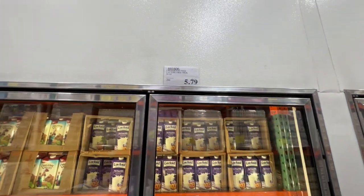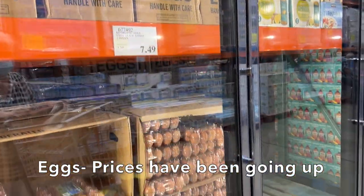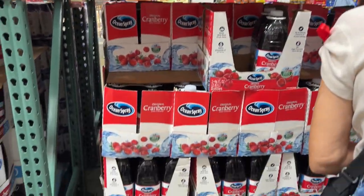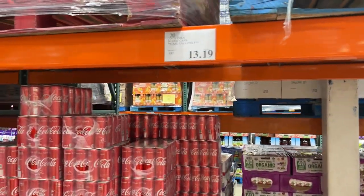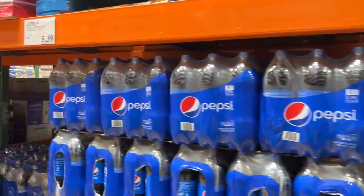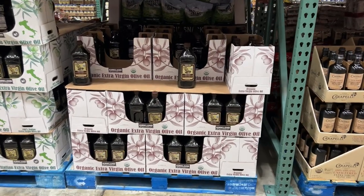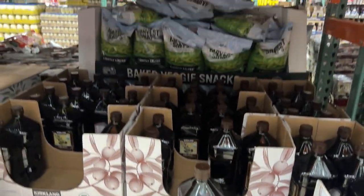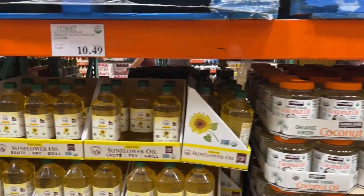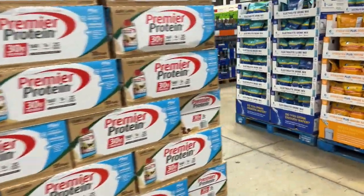$8.99 in 2020. I used to buy this for $8.99, okay? It went up and up and up, and now that's the price. Wow. Tan caros, ¿verdad? Sí. Están subiendo y subiendo. Prices have been going up. We used to buy this one for $9.99. Now it's $13.49.